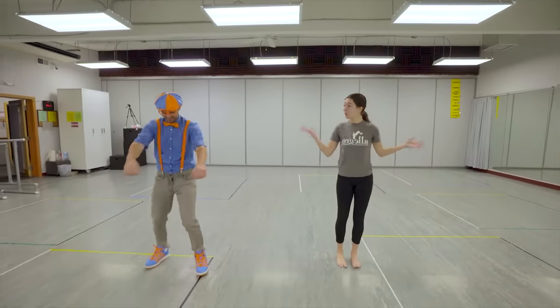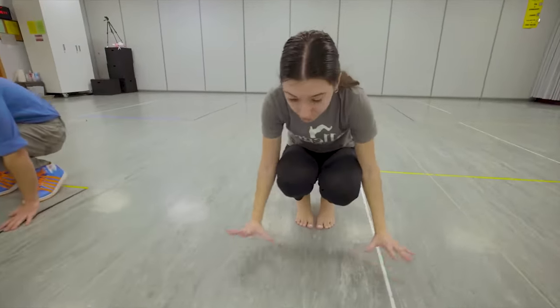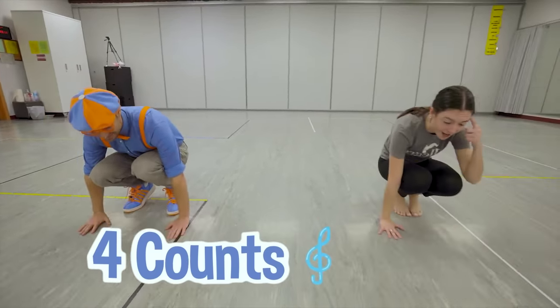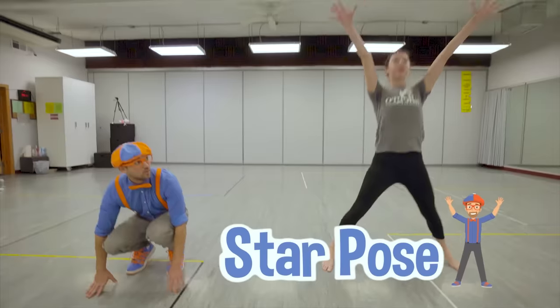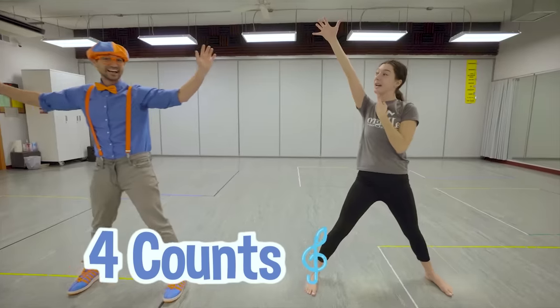Okay. All right, so how we're gonna start is we're gonna start really close to the floor. So you wanna make a ball pose. You wanna get really close into your knees, right? Yes, from here, you're gonna hold four counts. So you're gonna count in your head. One, two, three, four. Then you're gonna make a big star pose, jump your legs out, reach your arms way up to the sky. And you hold this for four counts, and we're gonna count it.